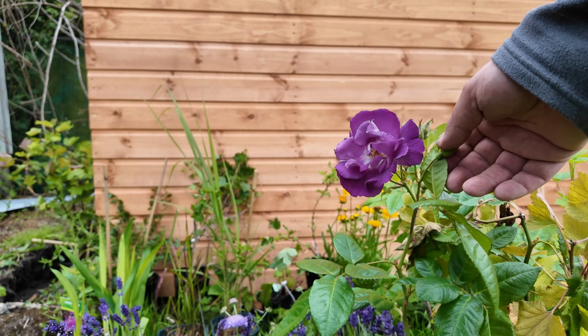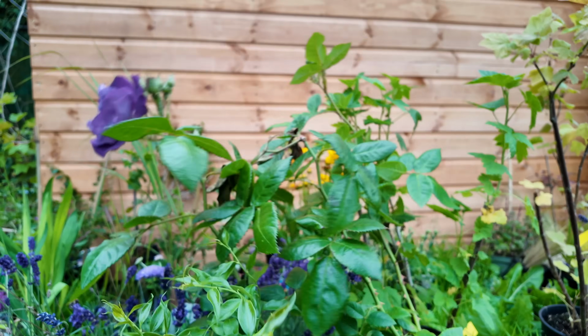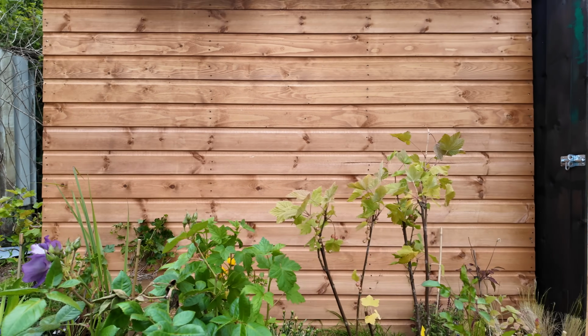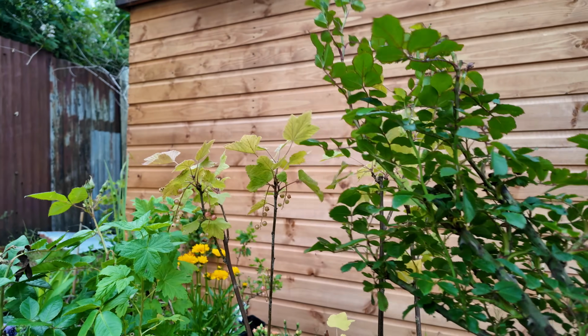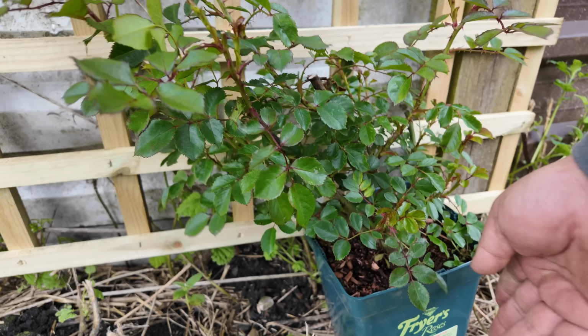What about this blue one? Do you think that's it? That doesn't look very peachy, does it? That's Rhapsody in Blue. Oh, what's this one with no flowers on? Peach Melba. I knew I'd find it. So that can go there.